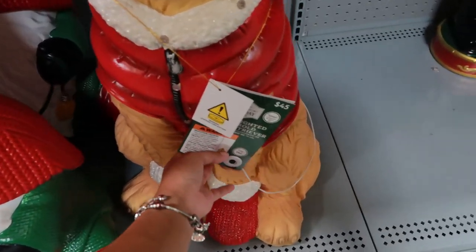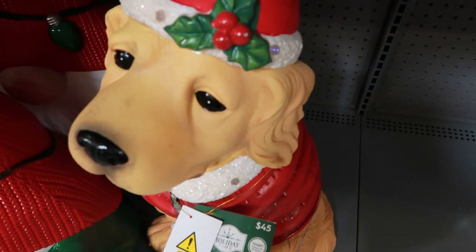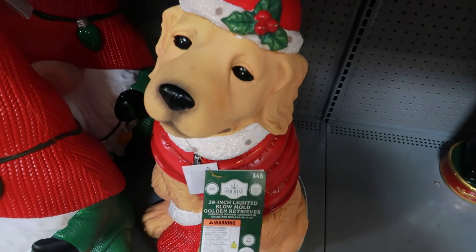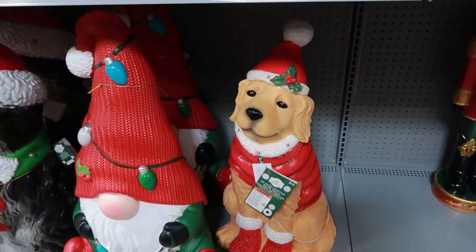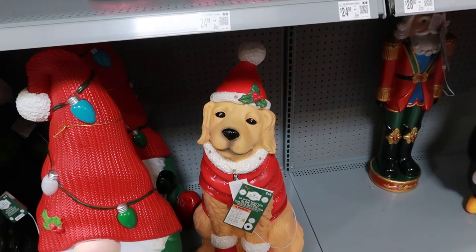Oh, look, this one says try me. Wow, do y'all see that? Only the little hat lights up. Unless it lights up better in the dark, I don't know, but that was a little disappointing. That is so cute. Aw, reminds me of Fisher and Hunter.